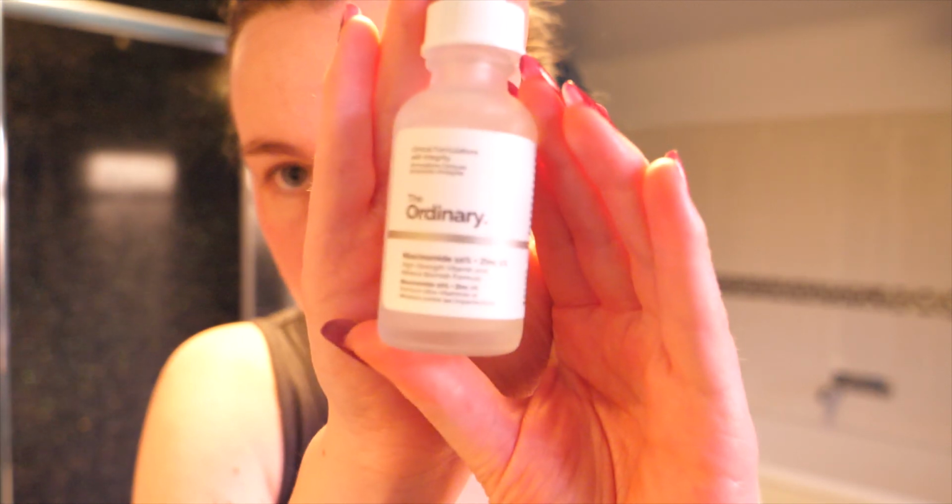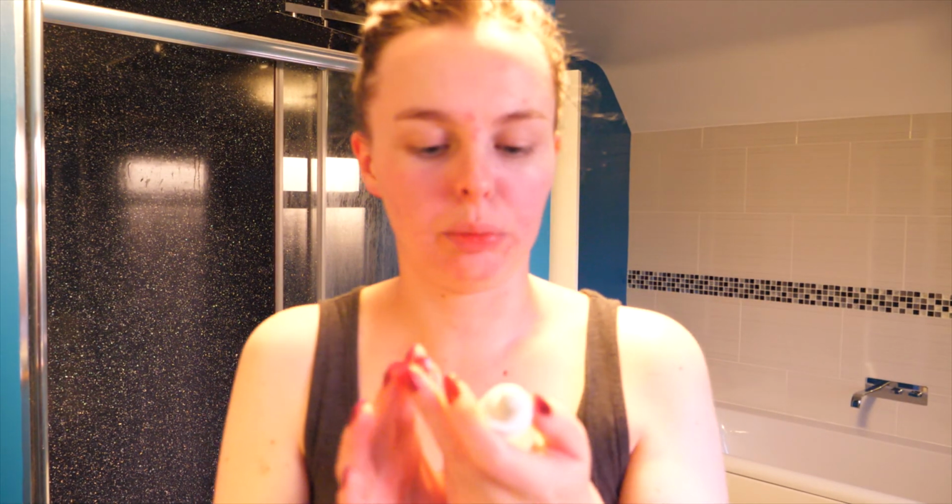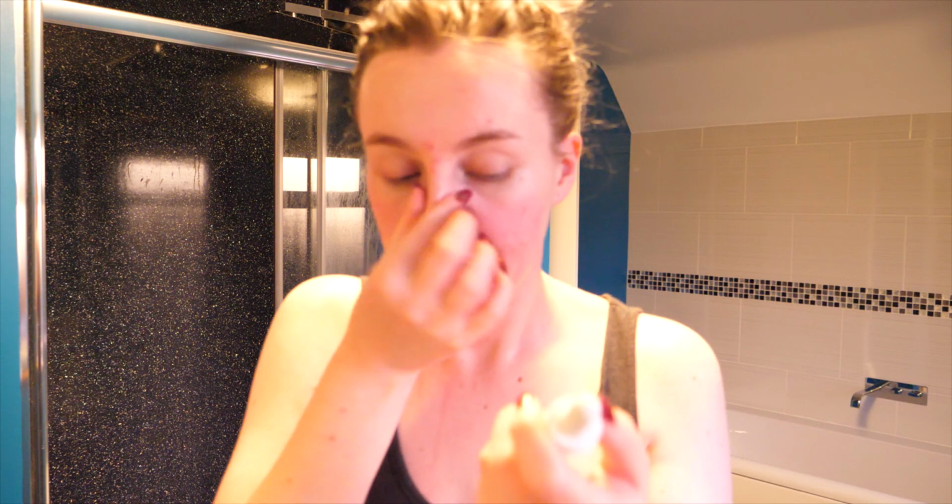The next product that I use is niacinamide 10% in zinc. Focus. It's not wanting to focus. There we go. And basically it's a blemish formula. I'm sure if you Google the Ordinary blemish formula, it will come up with this. I tend to leave that for a couple of minutes just to give it a chance to do whatever it needs to do, and then once that's completed I then use my moisturiser.